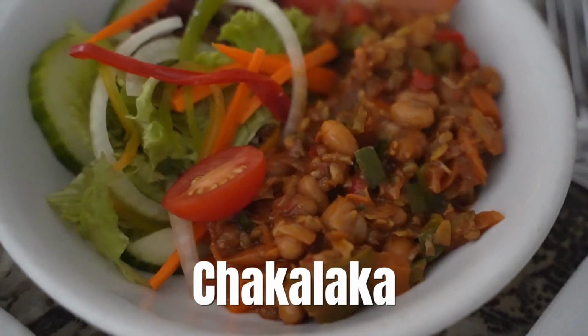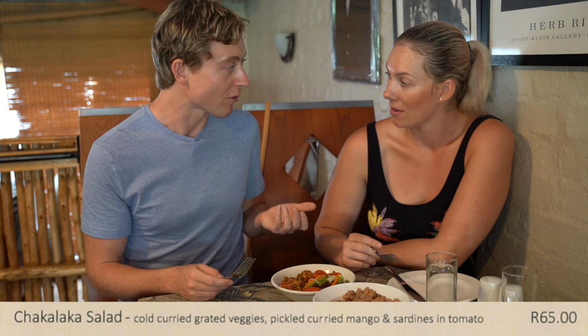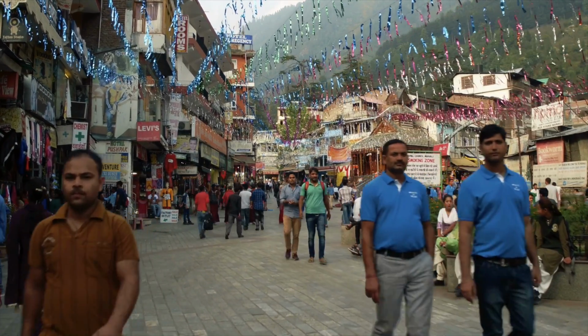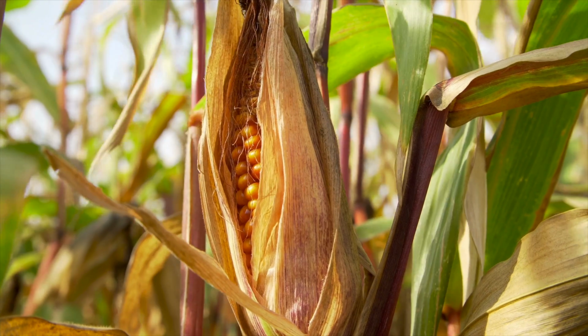This next one here is chakalaka salad. So one thing I've learned from coming to South Africa that I actually didn't know about before, and I think I'm learning from you and other people, is there's a lot of Malay influence. So when Indian settlers came to Africa and people from Malaysia, they kind of came together and mixed with the staple African foods, with samp and things like that. They came together. Now this is kind of their fusion.